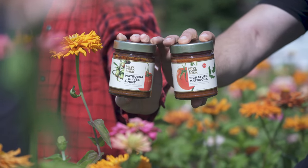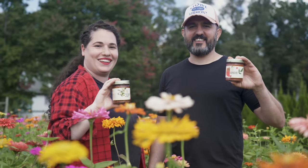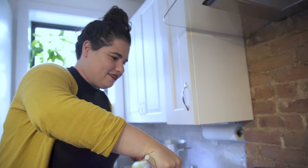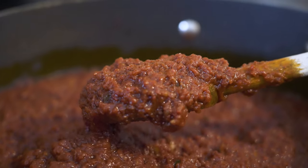We launched with two new products, Signature Matbucha and Matbucha with olives and mint. Mint and olives are flavors that we use a lot at home and flavors that we enjoy cooking with. And it was important for us to have one product which is more spicy and one which is mild. And I think the two of them work together so well because of that.